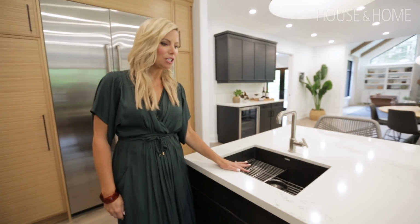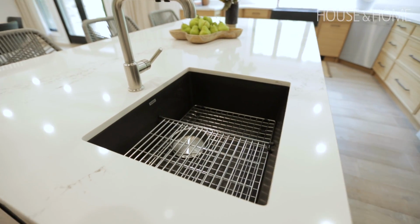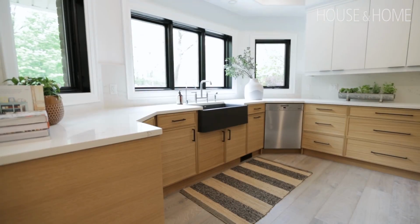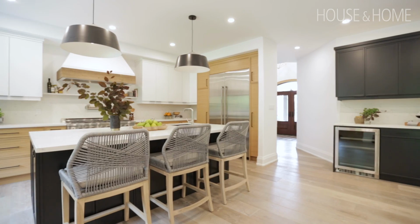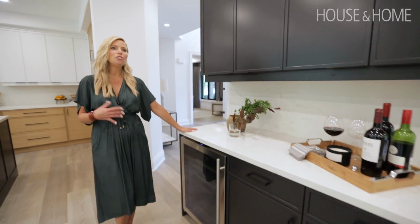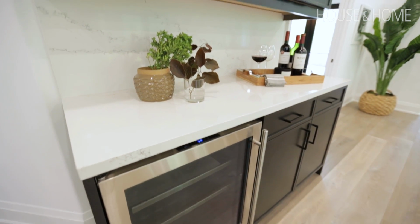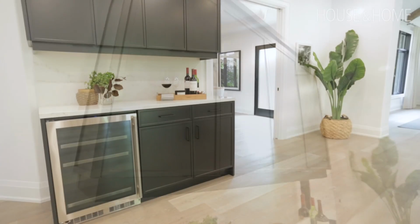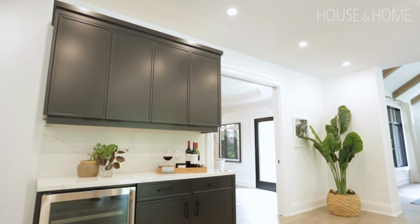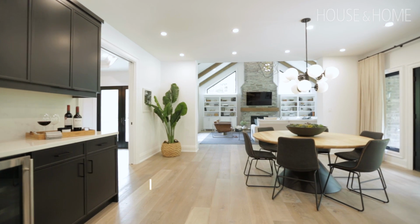This client really wanted 2 sinks in their home. This is the prep sink, and it is a black sill granite sink. And as well, we have a black sill granite apron sink as our main sink, and it looks so good together. On the other side of the kitchen is our drink center. This home is 20 years old, and this used to be a desk area. We did this a lot in design, but nowadays we like to do a coffee station or a drink station. So we gave them a nice drink fridge, and then cabinetry that can house food and barware when they entertain.